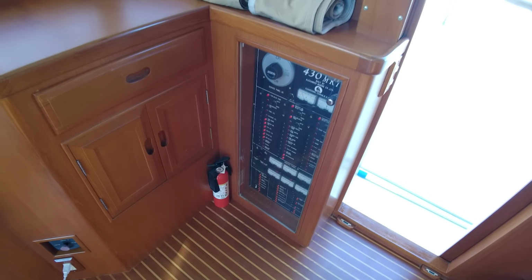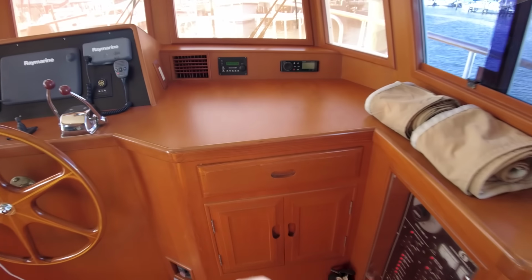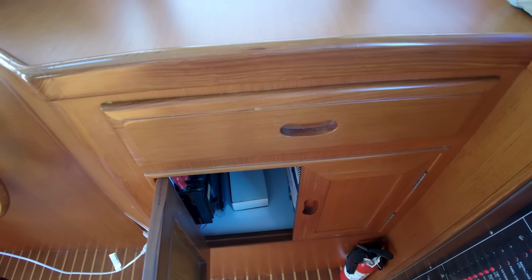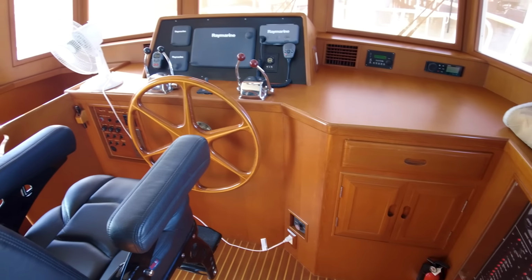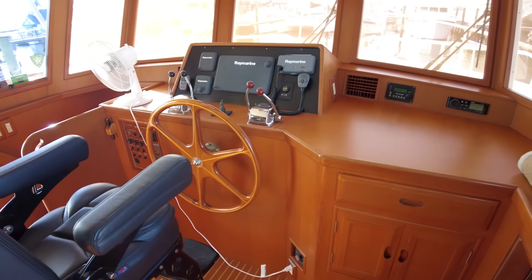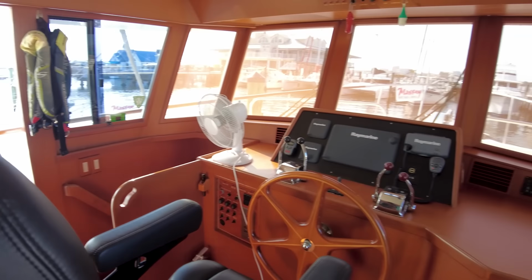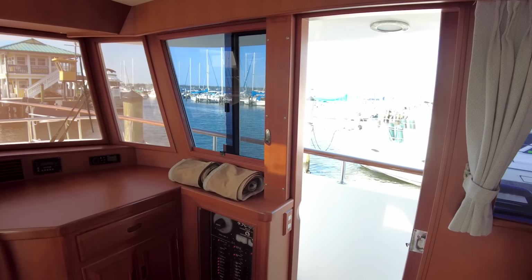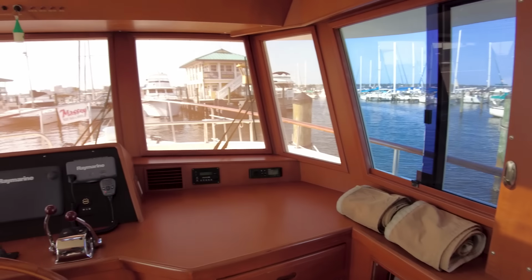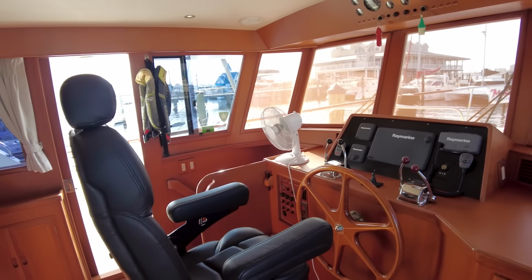The main distribution panel is right here. You got kind of a nav station right here, storage down below that. And then there's two doors to the side decks, one on each side. And that's going to be how you get up to the exterior helm position, the flybridge. So let's go ahead and look at that.